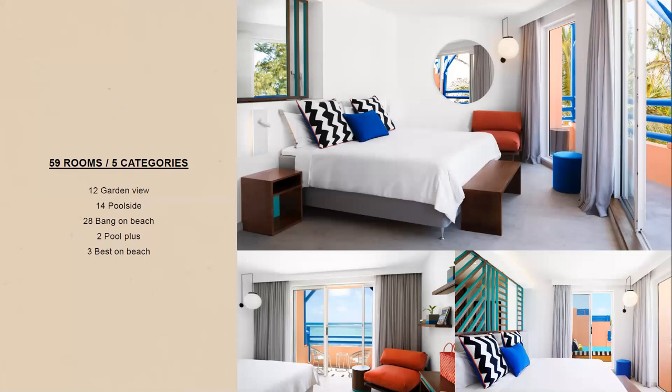You also have paid Netflix on an iPad. You also have additional bathroom amenity such as the sunscreen included. So this gives you additional services in the superior category.